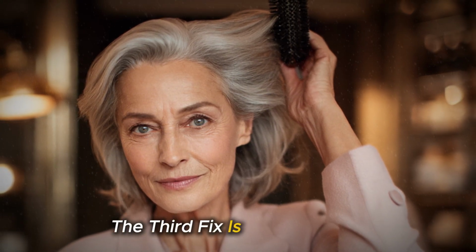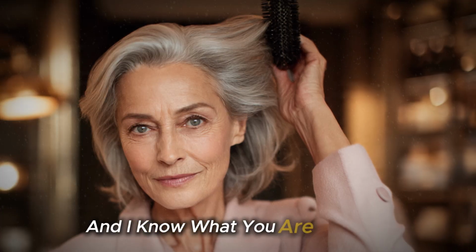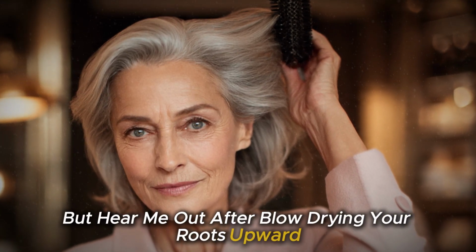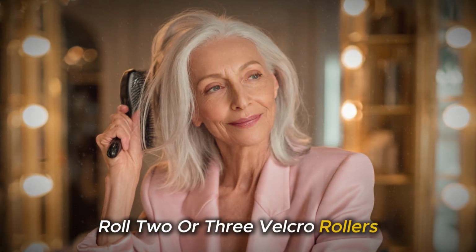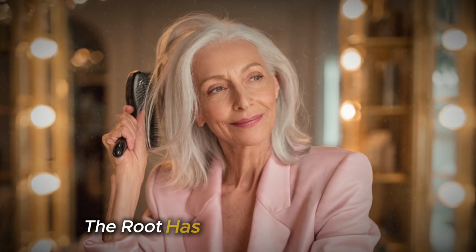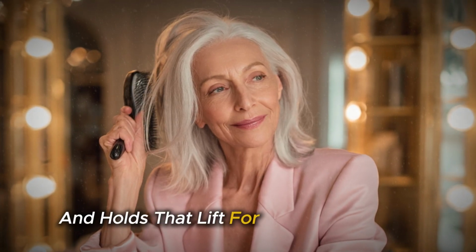The third fix is Velcro rollers. And I know what you are thinking. But hear me out. After blow drying your roots upward, roll 2 or 3 Velcro rollers into the top sections of your hair, while your hair is still slightly warm, and walk away for 10 minutes. No heat required. The Velcro catches the hair and holds it lifted while the root fully cools and sets. When you remove them, the root has been trained upward and holds that lift for hours.